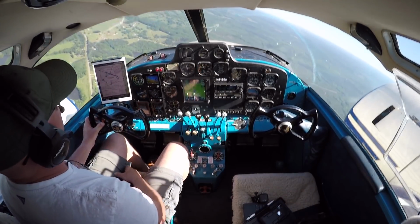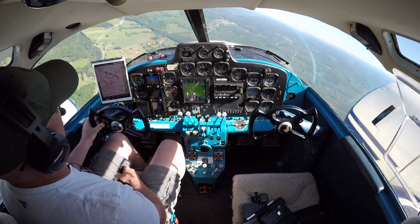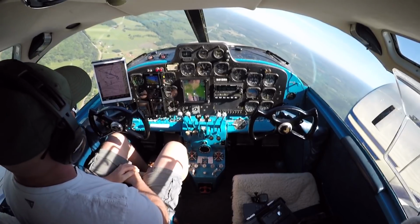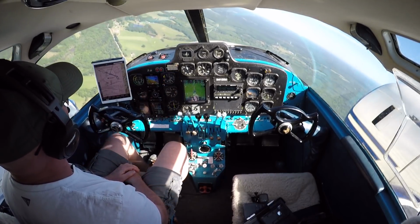And Thomaston traffic, Twin Beach is procedure turn outbound on the ILS 30 approach in Thomaston. Cochrane traffic, 301 turning final, 11, Cochrane, touch and go.